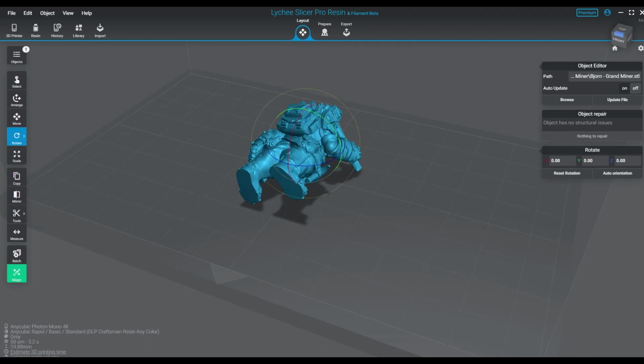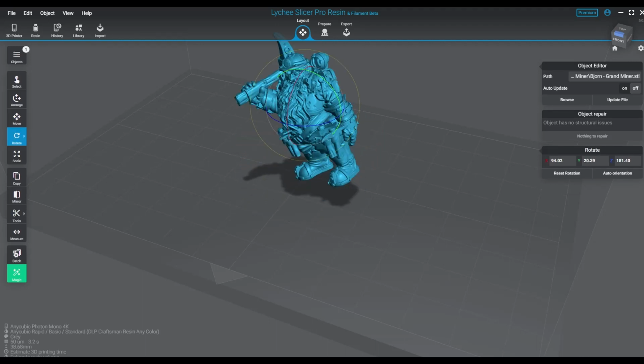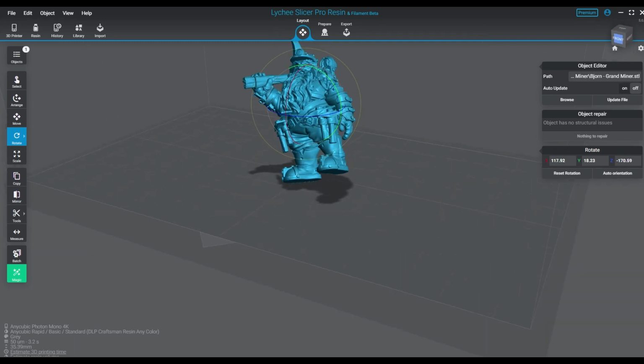Number 9. Before you buy a printer, decide what you want it for. One of the biggest things we don't really think about right away is, what are we going to print? What's the first thing I'm going to go out and get an STL file of? Do you even know what an STL file is? Again, we can get into a deeper discussion about that.